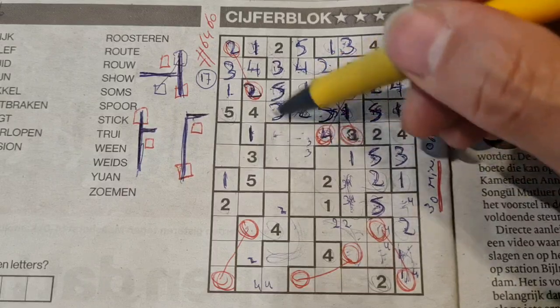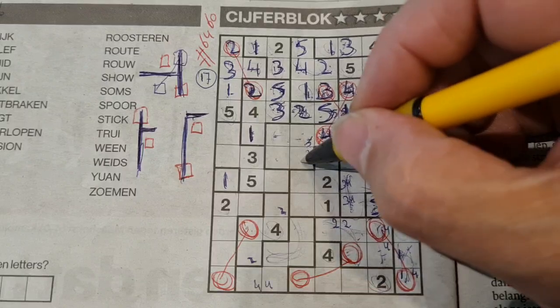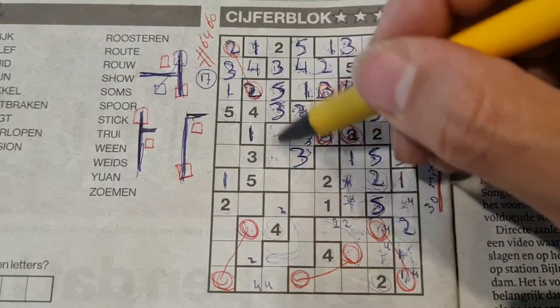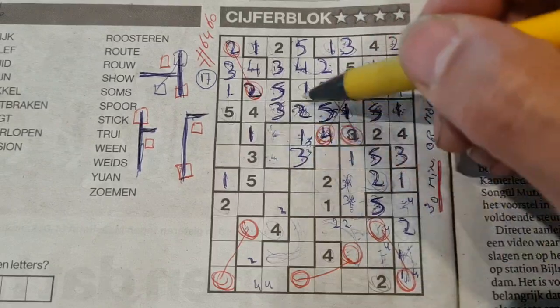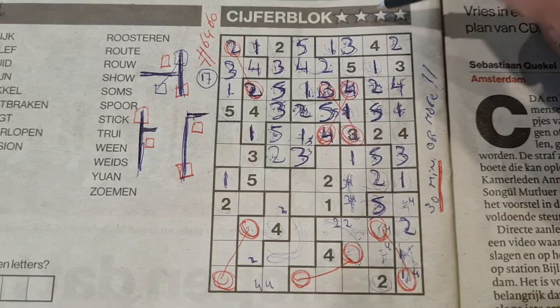These 2 boxes can be a 3 now, so I've eliminated this 3, so 1 box left for the 3 in this area, and should be here. These 2 boxes can be 1, so 1 box left for the 1 in this area, should be there. 2 numbers left in this area for numbers 2 and the 5. 2 and 5, we have a 2 there, no 2 there. 2 should be here, and the 5 goes there.